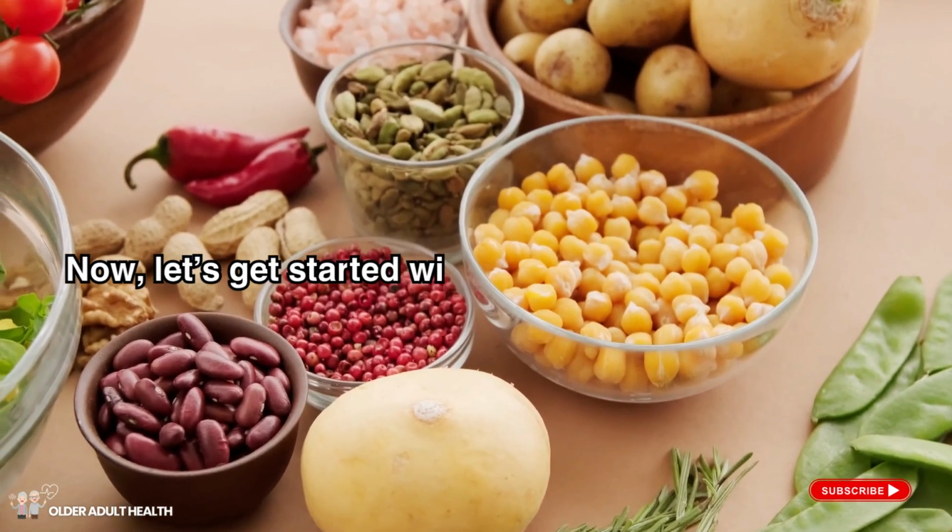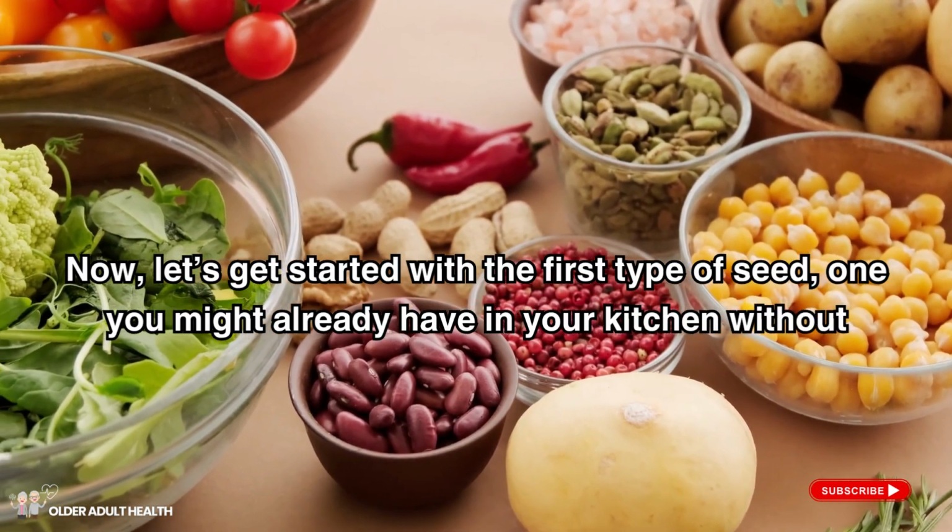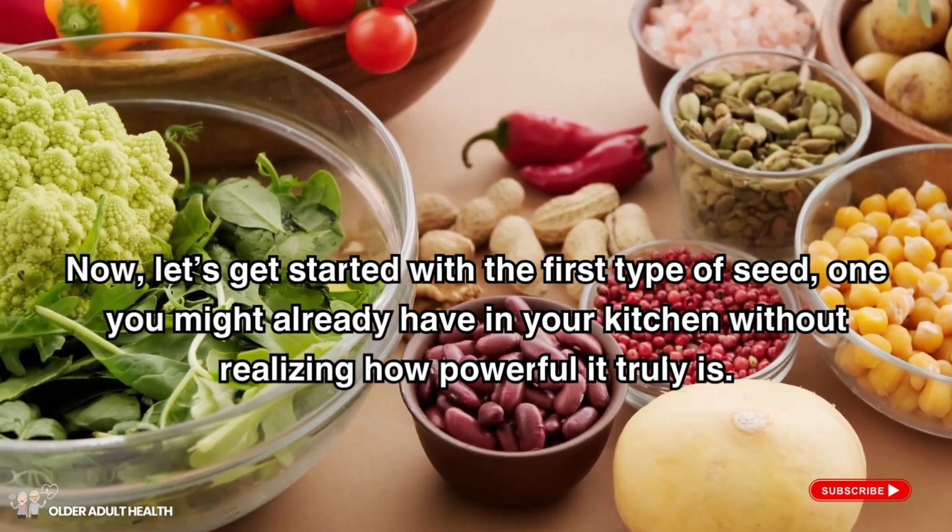Now, let's get started with the first type of seed, one you might already have in your kitchen without realizing how powerful it truly is.